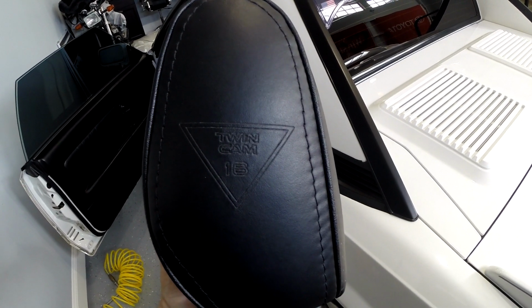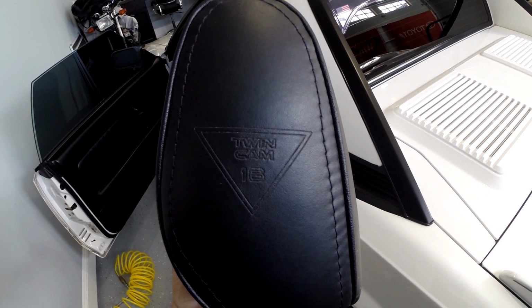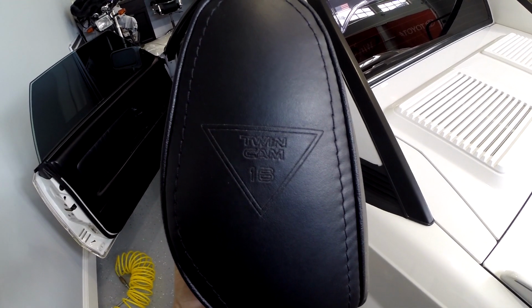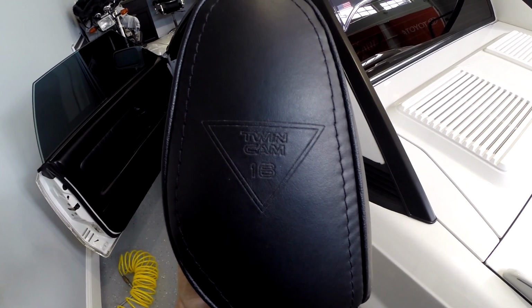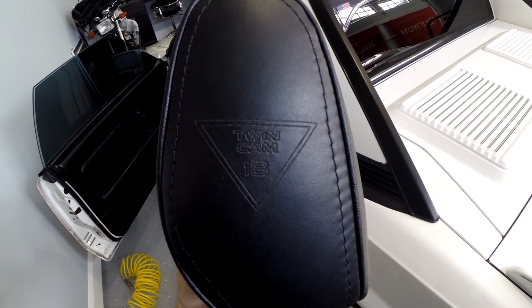This is one other thing I loved about the car, this embossing, the twin cam 16 on the headrest side covers. Not sure if that's standard on all cars with leather or all supercharged models, but was something I thought was really cool on this one.